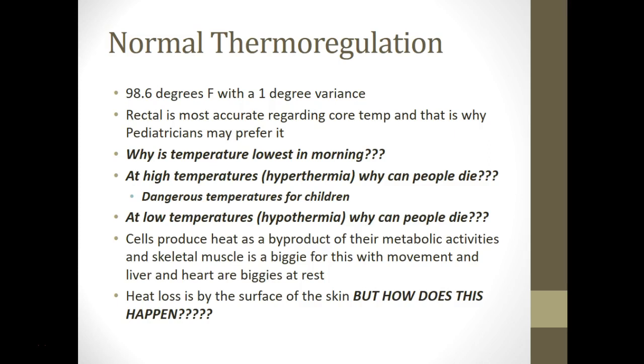Now, heat loss is by the surface of the skin, but how does this happen? If I were to give you a brief review of the skin and its layers, there are 3 layers. The top layer is made up of compressed cells layered on top of each other, so that way we have a layer of protection. If I were to scratch the top of my skin, cells would come off. Did you know that those cells actually create the dust in your house? Gross, right? Anyway, we have multiple cell layers on top of the skin simply as protection.